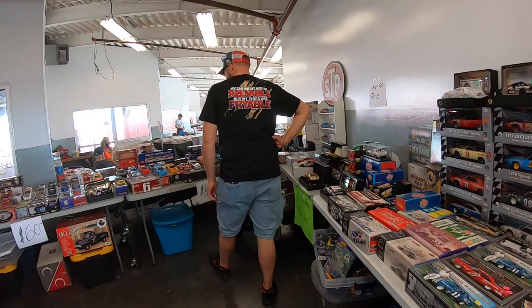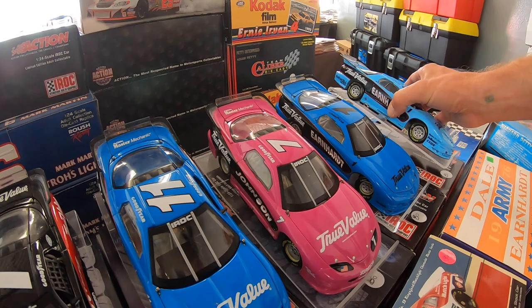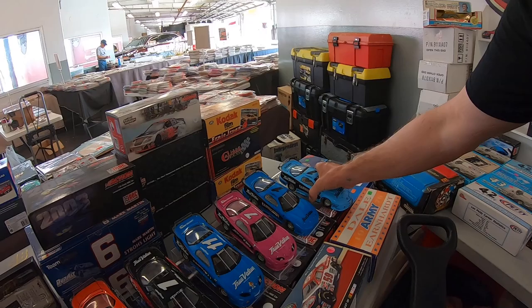All right, who do we got? We got Earnhardt Jr., we got Labonte, Jarrett, Earnhardt. Oh, both of the Earnhardts. Those are pretty. That's cool. Johnson. I wouldn't normally splurge for $80, but isn't that beautiful? Beautiful shape. And then the rear opens, the hood opens, and the steering has a cool diecast there, man. That's nice.